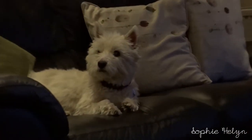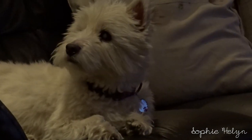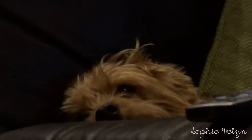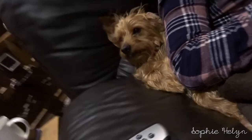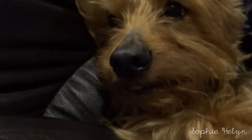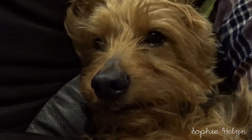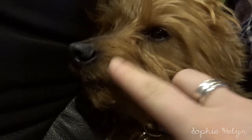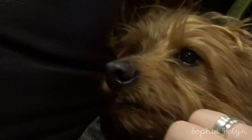Dan, dan, dan, dan. Oscar, where's she going? Toby, look at that little face. His little tongue. Toby, your little tongue sticking out. Put your little tongue back in. Go dry.